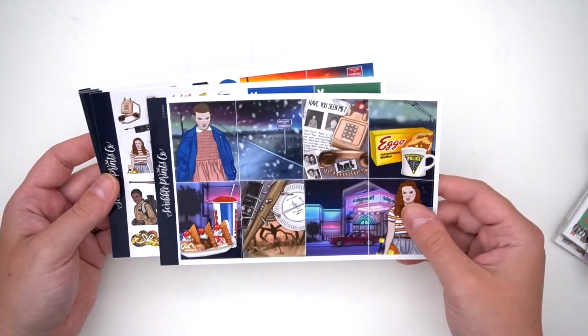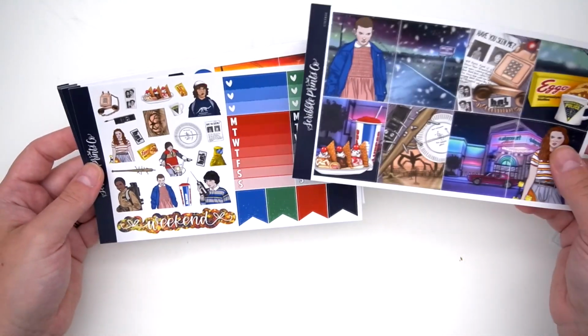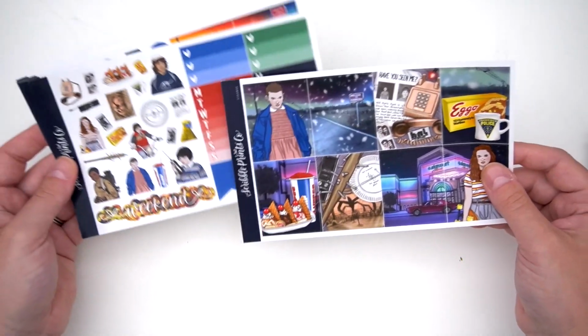For me, I think I'd probably use the blue, the red and blue, and then maybe bring in a black too, like red, blue, and black. I think that would be a vibe.